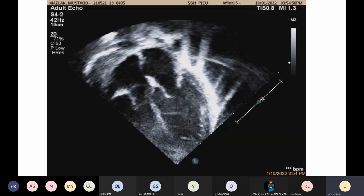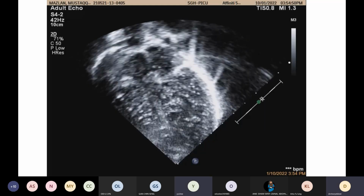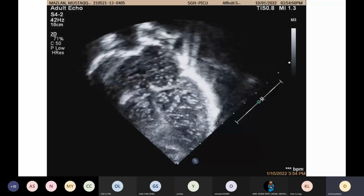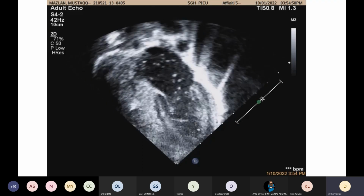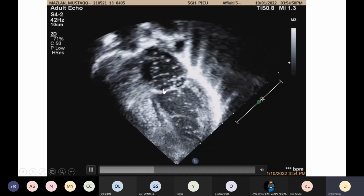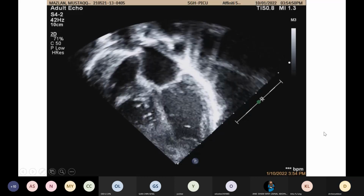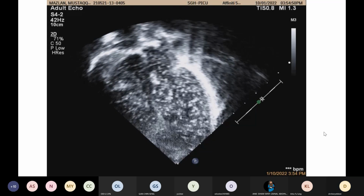So any more questions regarding this one, the echo finding? I think this is the most important thing that can diagnose quite a few abnormalities. Any question for this bubble test? Are you confident to do the bubble test? Yes. Right. Okay. Any more questions before we end the session?